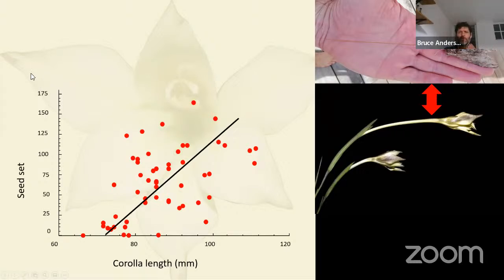So what you can see in this graph is that plants with long tubes tend to set many more seeds than plants with much shorter tubes. And that's presumably because of their reproductive structures, which fit better with their long-tongued moth pollinators. And so we would expect that in a population like this, there'd be selection for longer tubes. And we might call this female fitness, the numbers of seeds produced by the female parts of the plant. And the steeper that slope, the stronger that natural selection is on tube length.